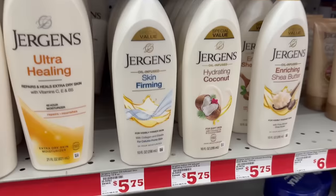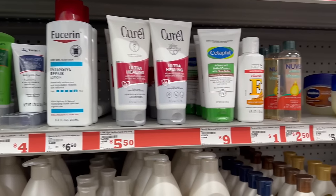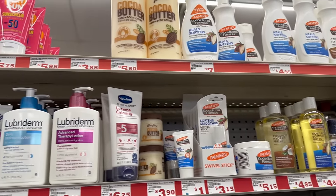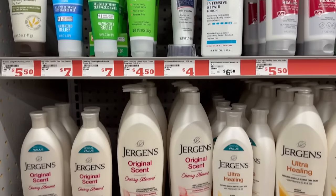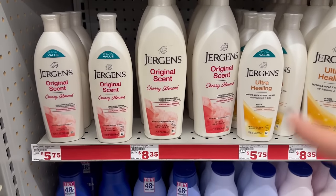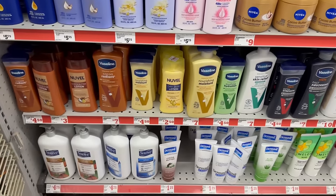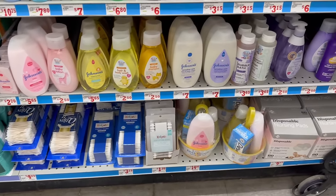Ooh, that looks good. I love anything coconut scented. This one always smells so good too. All right, let's take a look at some more items. So over here, we got some of the baby products.